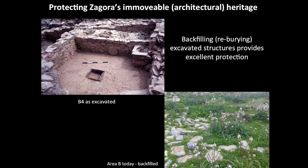Now, immovable heritage is the site itself and its architecture. And that is an even more challenging job to conserve and protect than the movable finds that I've spoken of already. And when we're thinking about the immovable heritage that has to remain on the site at Zagora, we have a number of possible alternatives to choose between when we think about how to protect and conserve the architecture. Now, one way that we can deal with the architecture on the site is to rebury it, to backfill.